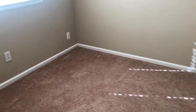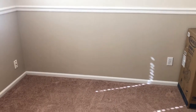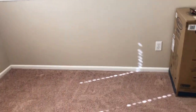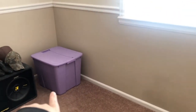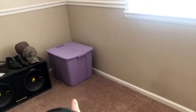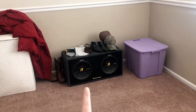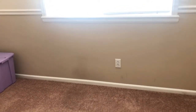My vision right now is to have the crib on this side of the wall, because on the other side behind me is the washer and dryer, so I don't want it to make a whole bunch of noise. And then probably in this corner right here where this box is, I kind of want the chair there, like the rocking chair or whatever. And then next to it, I'll probably have the dresser on this side. And then probably over by the window, I don't know, I haven't decided.